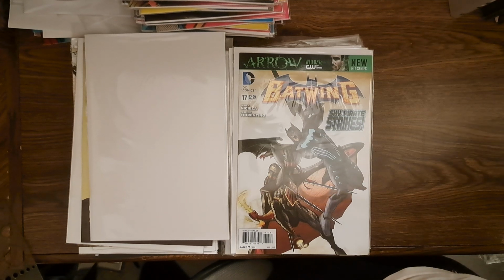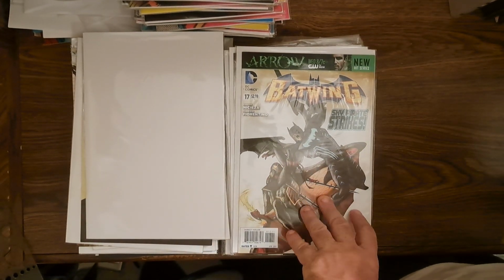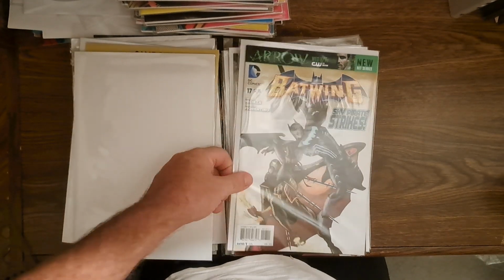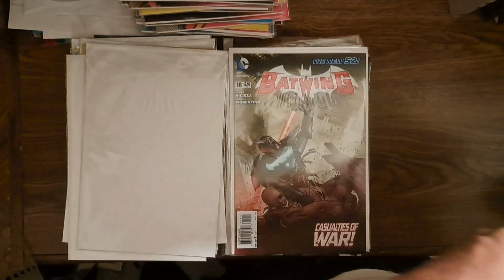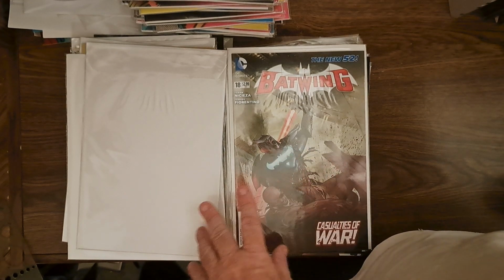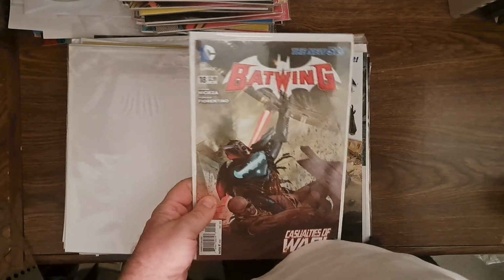And then in number 17, Fabrizio Florentino is back on the art. The rich man's son is broken out of prison, and a couple of Batwing's fellow police officers try to kill him during the prison riot that happens during the escape. So he's not having a good day. And then in number 18, he's suspended from the police department. His aide is badly injured. His headquarters is destroyed, all from this rich guy retaliating against him.